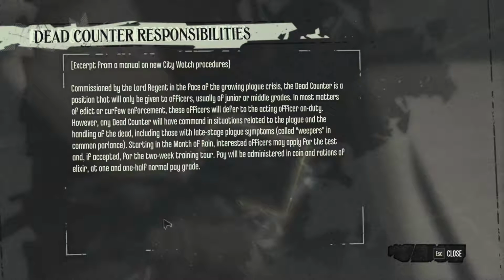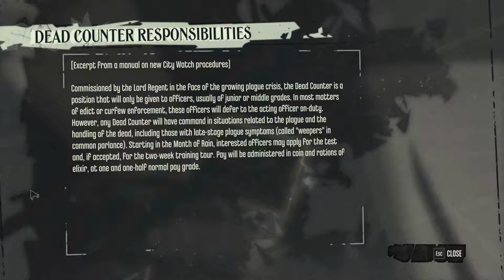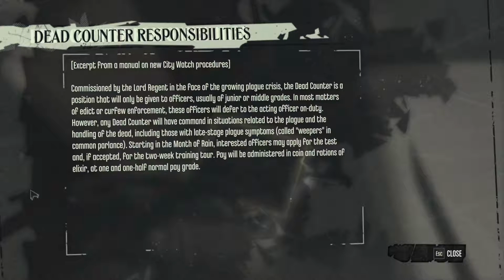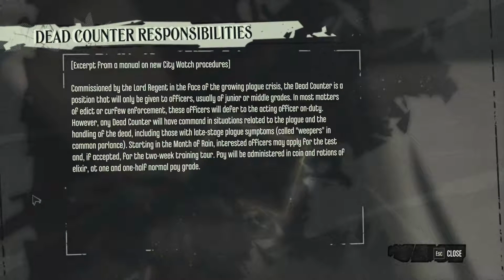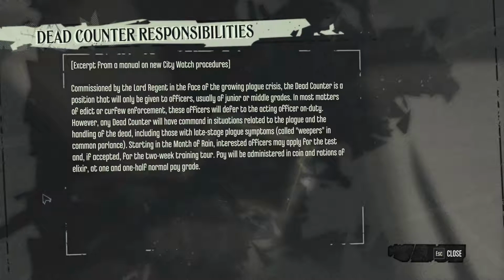Dead counter responsibilities. Commissioned by the Lord Regent in the face of the growing plague crisis. I think I'm just gonna roll with it at this point, because it's taking up too much time. I'm not even gonna explain it.